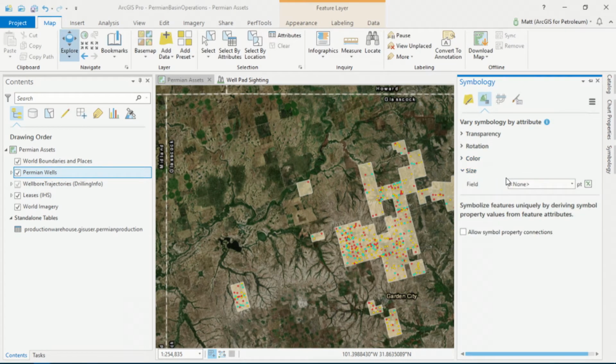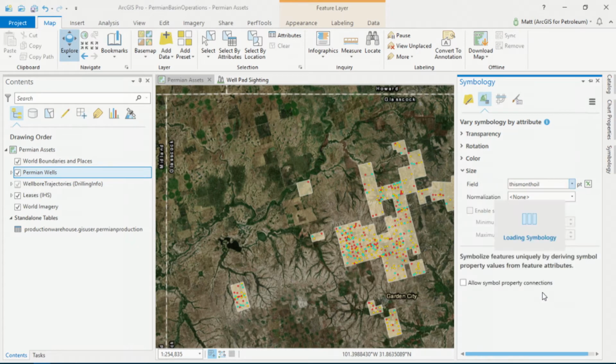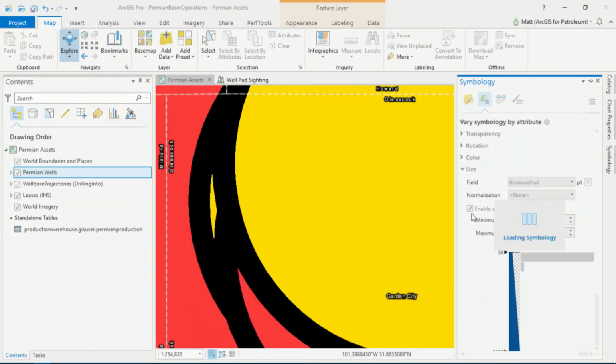For my wells, I'll also apply a size symbology based on this month's oil so I can see which ones are exactly the most productive.